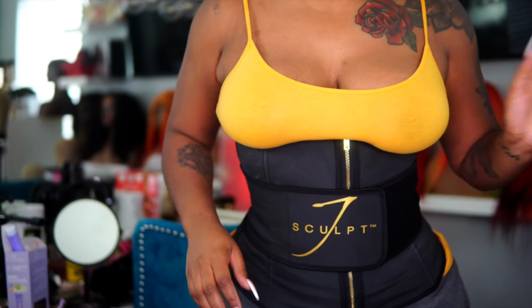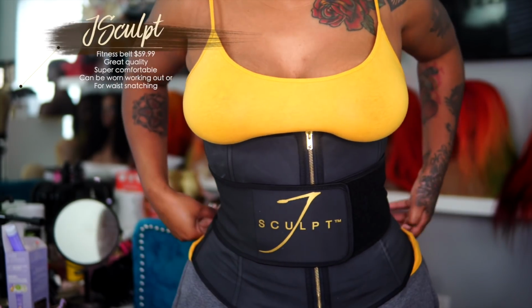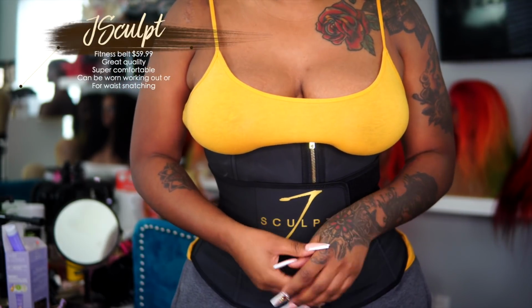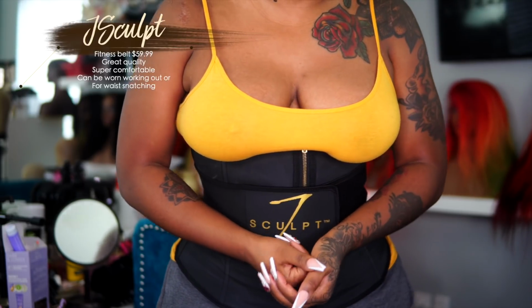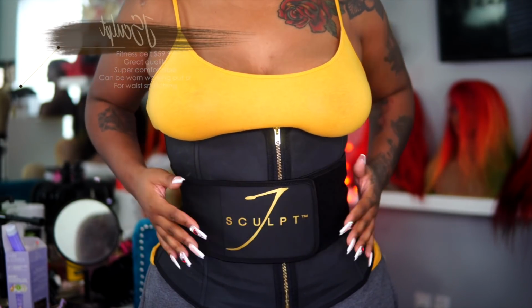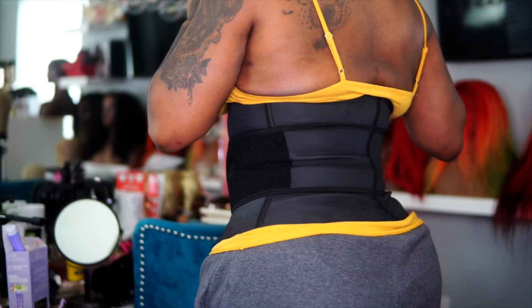So I'm wearing a Jsculpt belt right now. Let me just show it for you guys really quickly. I'm going to end up taking this off in a little bit, but I just wanted to show you guys what it looks like, because I want to take it off to show you my measurements before I go and get my colonic and my Carboxy shots. But for right now, I just want to show you how the Jsculpt belt looks. I did get it in gold because I felt like it was a lot cuter, but this is how it looks. Let me show you guys the back really quick.